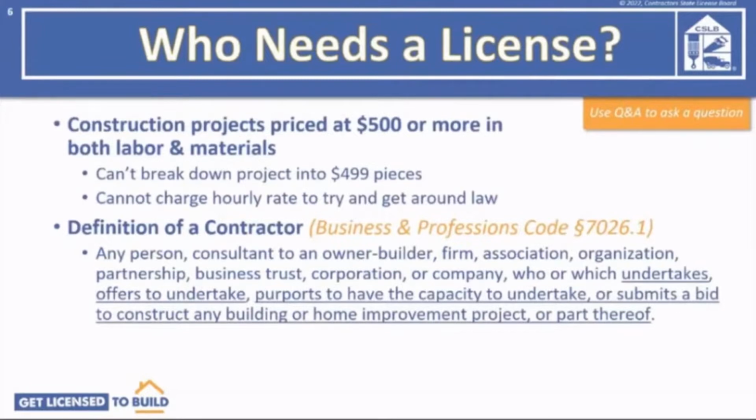First, we'll take a look at who needs a license. Here in California, a state contractor's license is needed for all construction projects priced at $500 or more. That total includes both labor and materials. The law doesn't let you break down a project into 499 pieces. It's the entire project. Also, you cannot charge an hourly rate to get around the $500 threshold.